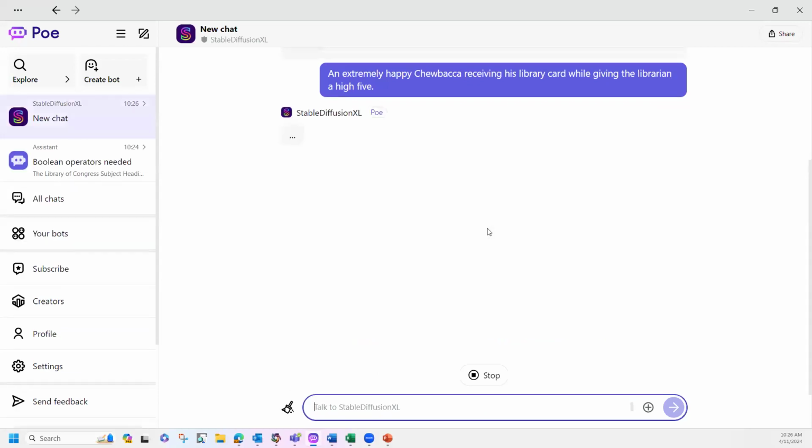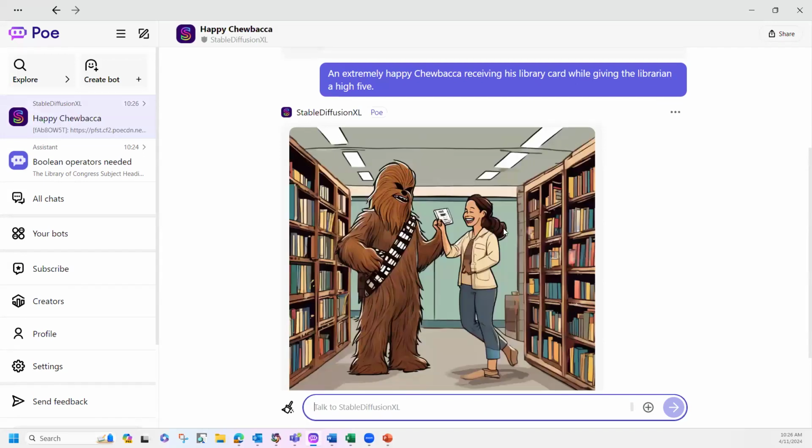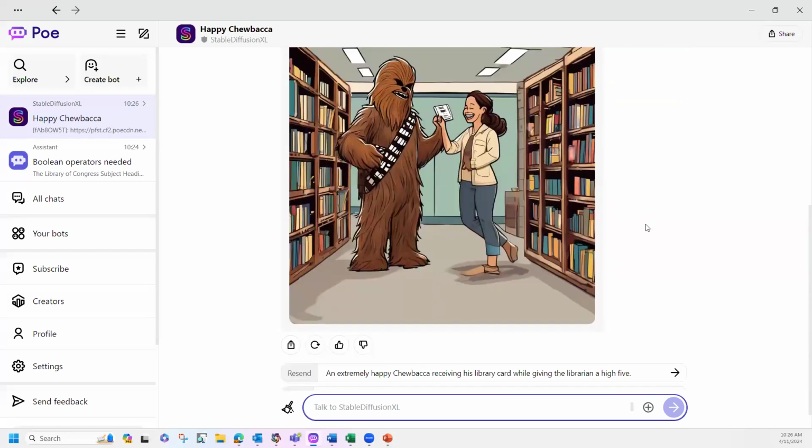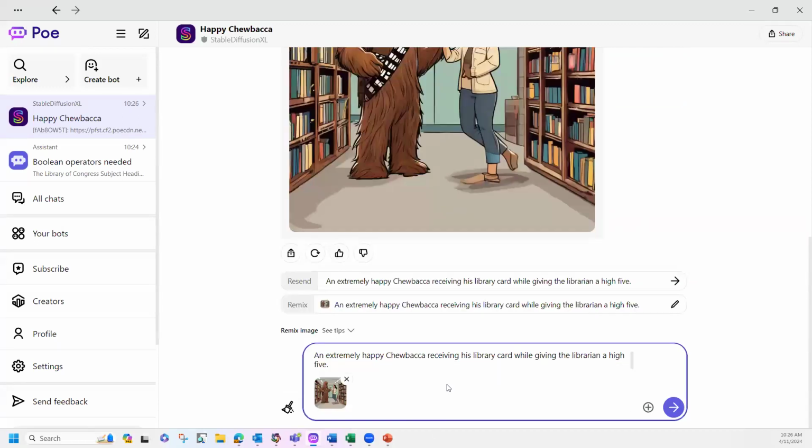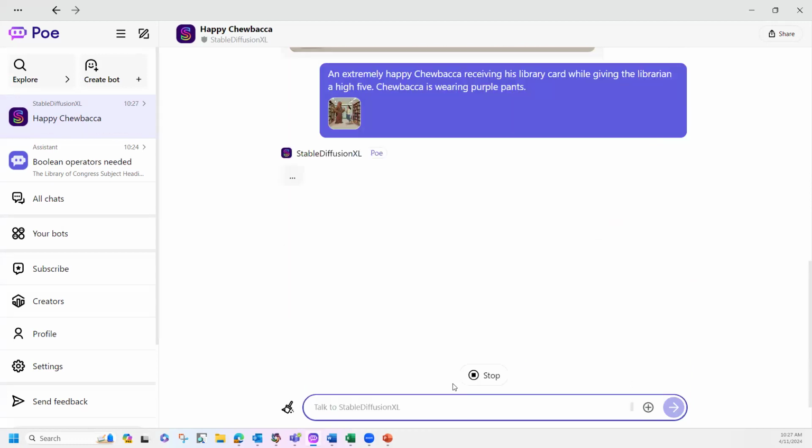So let's see what it does here. And it doesn't take too long. Hey, that one's actually better than anything we got yesterday. The librarian's shoe looks a little bit weird. What's kind of cool about this one is you can use the remix button down here if you want to add something to it. This is where the AI kind of chokes a lot of times for me, because it doesn't quite do what I ask it to. So we can update it there.